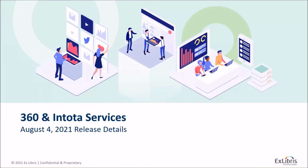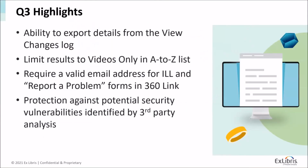Next, I'd like to talk a little bit about what's coming up on August 4th for 360 Libraries Services. We've got a lot of good things coming out in that release as well. Some of the highlights for this third quarter release include the ability to export details from the change log. I'll show you an example of that in a minute and share a few more details.